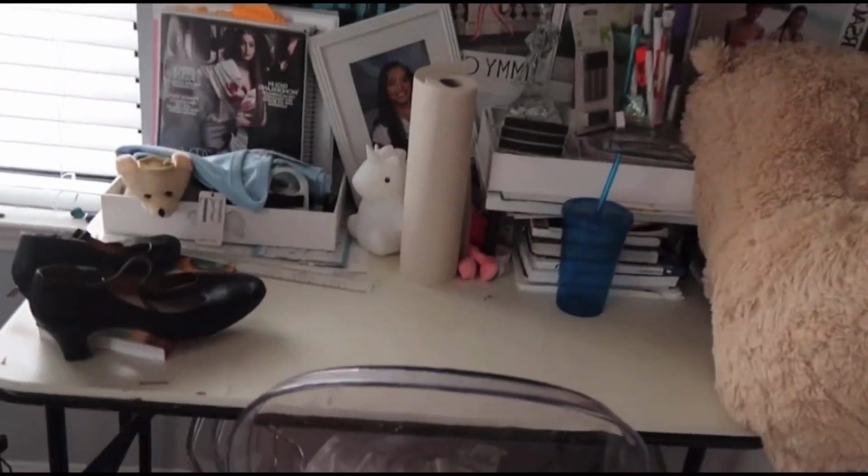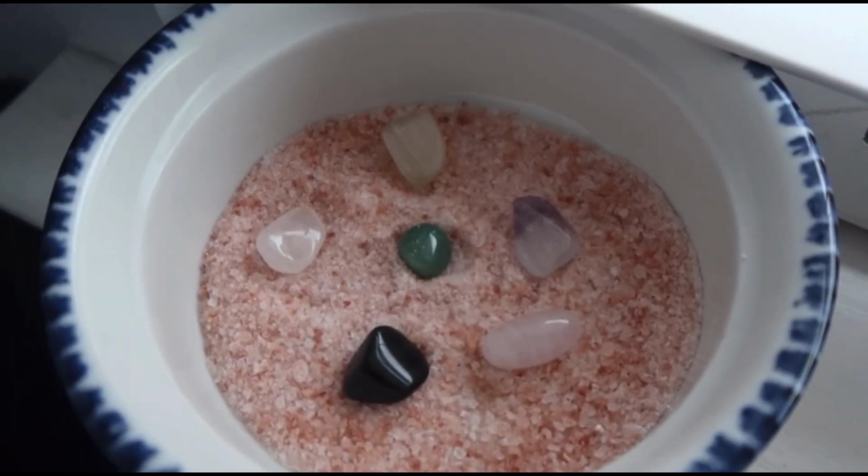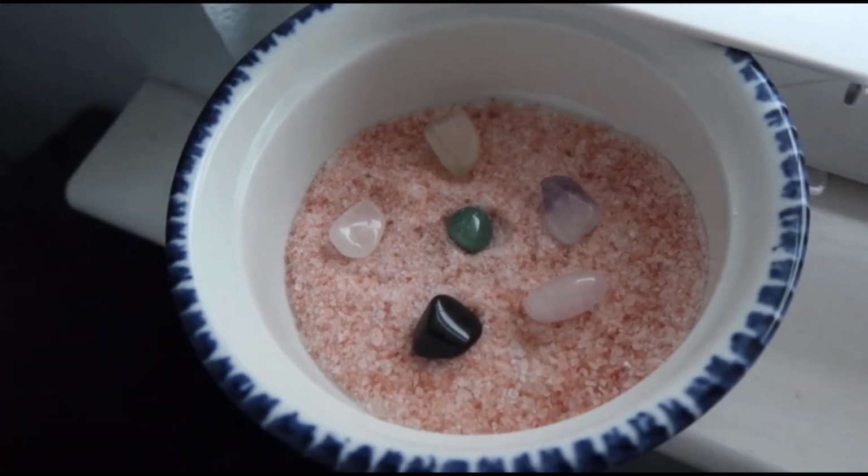This is the part I mostly hate about my room. It's so messy. And I have my crystal station type of thing. So yeah, it's the crystal charging station. I'm getting into that stuff. And I think it's time we fix this little mess.